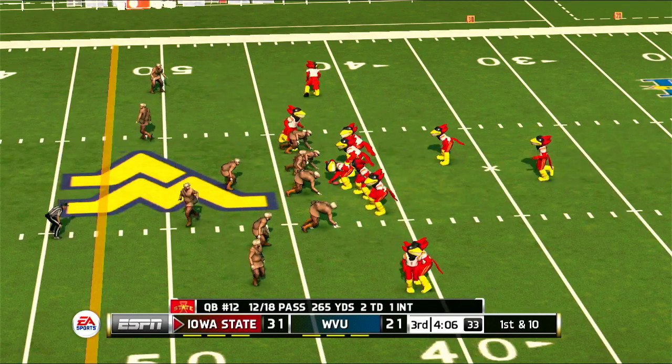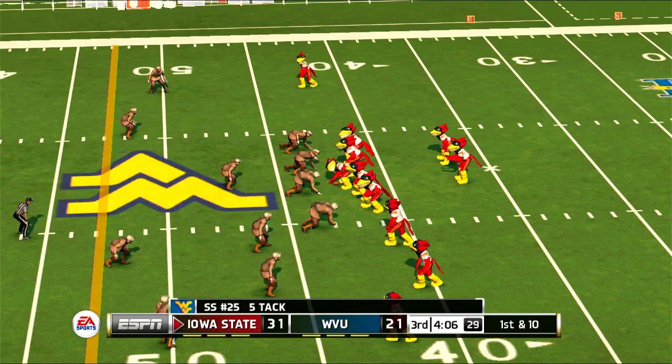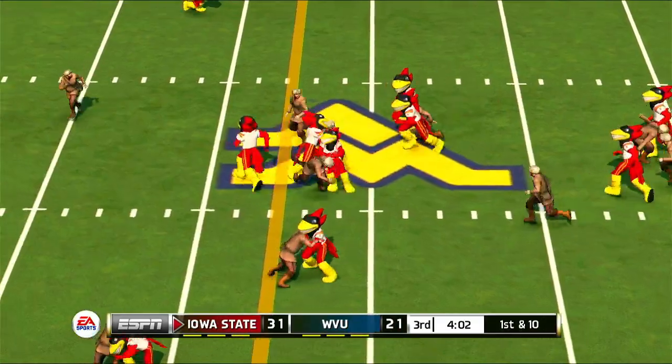I'm going to run you first over. Down. I'm going to run you over. Hey, check Mike 47. Check Mike 47. Check three. Check three.